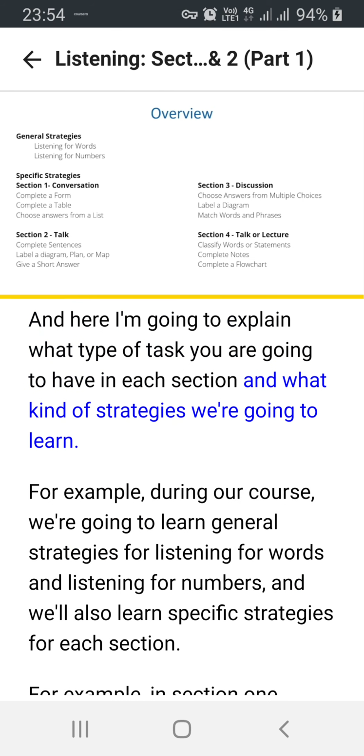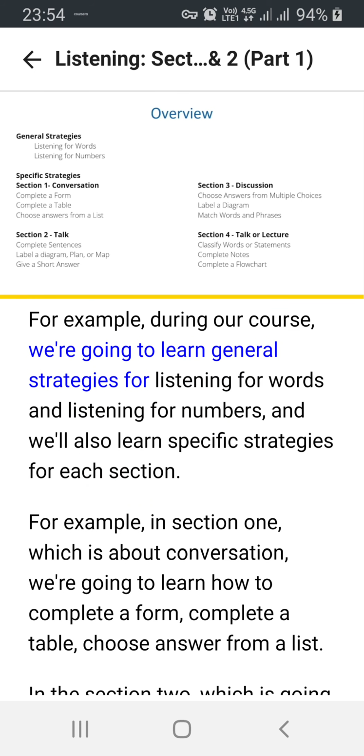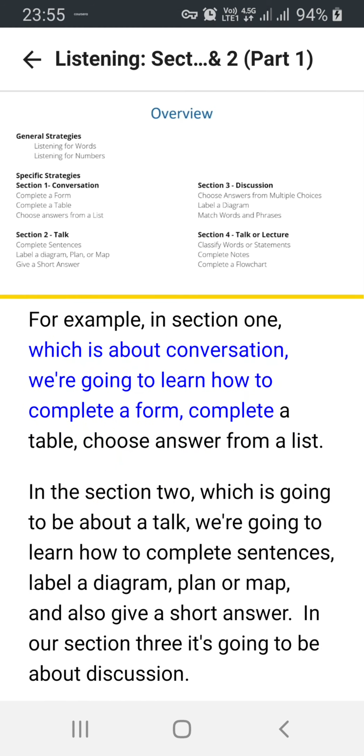And here I'm going to explain what type of task you are going to have in each section and what kind of strategies we are going to learn. For example, during our course we are going to learn general strategies for listening for words and listening for numbers. And we'll also learn specific strategies for each section. For example, in section 1, which is about conversation, we are going to learn how to complete a form, complete a table, and choose answers from a list.